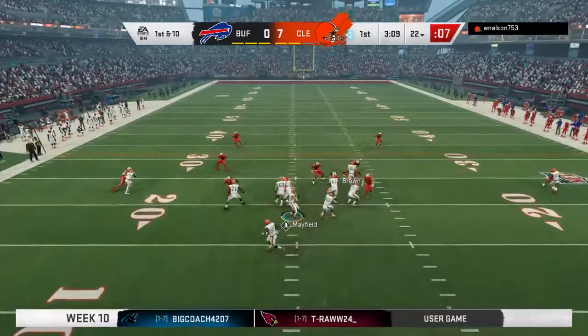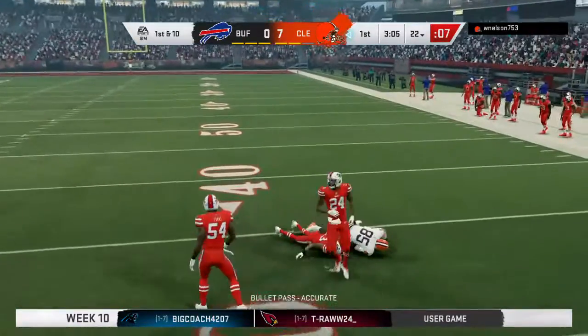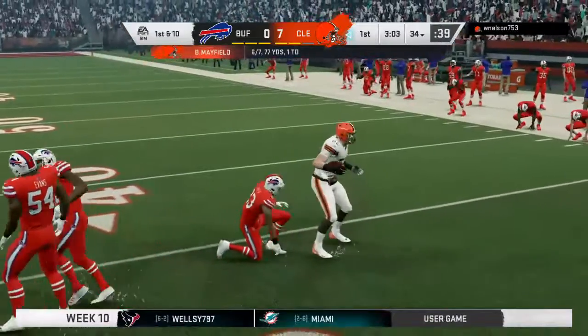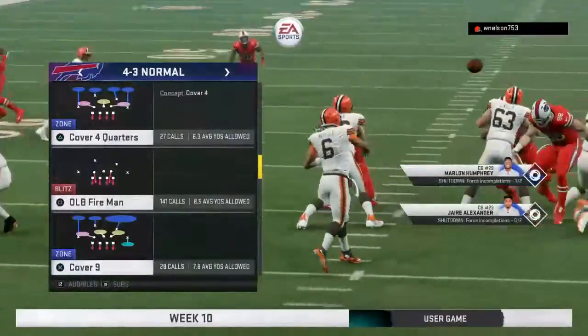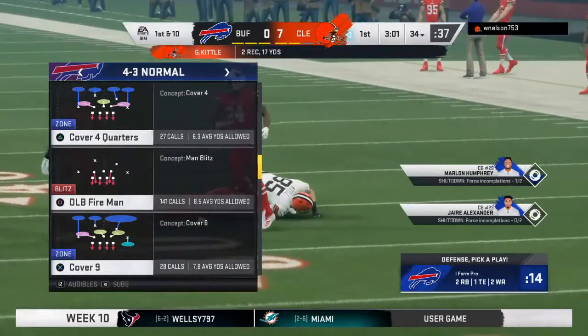Check. Watch. A first down throw for Mayfield. Completes it to the tight end, Kittle. And he'll get this up to the 34-yard line. 13 yards to pick up there. Good for a Cleveland first.